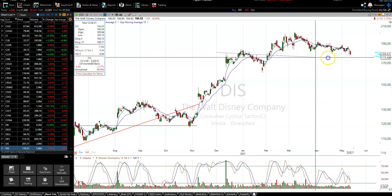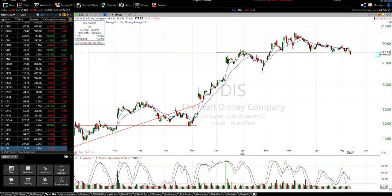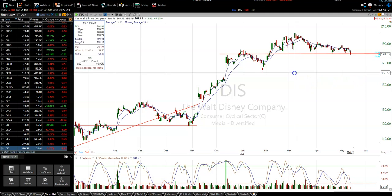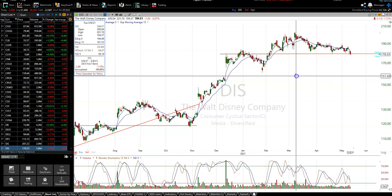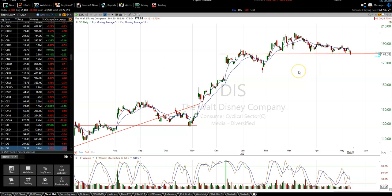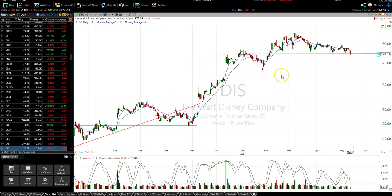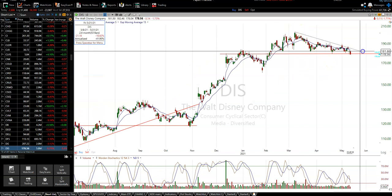Disney's breaking down. Could come back to 160, fill the gap here at 157. DIS. It's liquid, has options. Descending triangle.